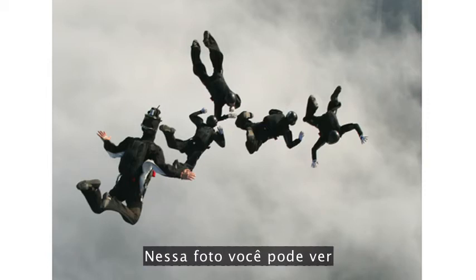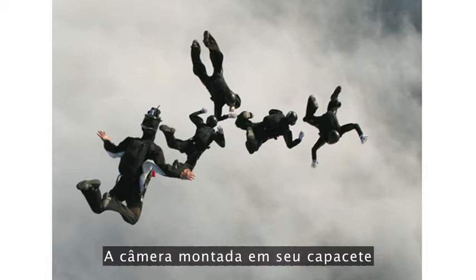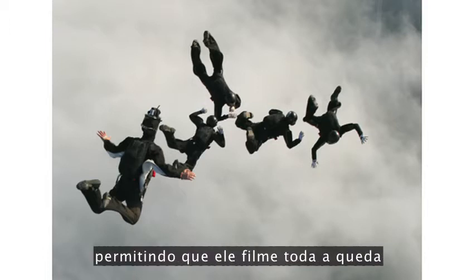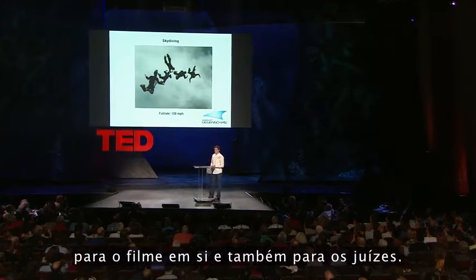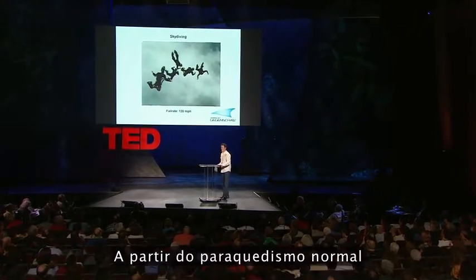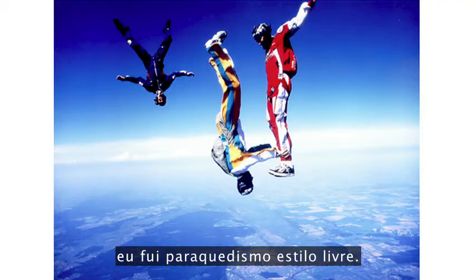In this picture, you can see a four-way skydive, 4 people flying together, and on the left-hand side is the camera flyer with the camera mounted to his helmet, so he can film the whole jump for the film itself and also for the judging. From regular relative skydiving, I went on to free flying.